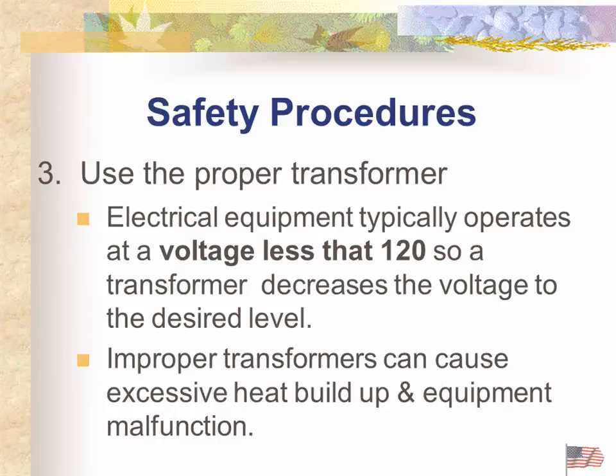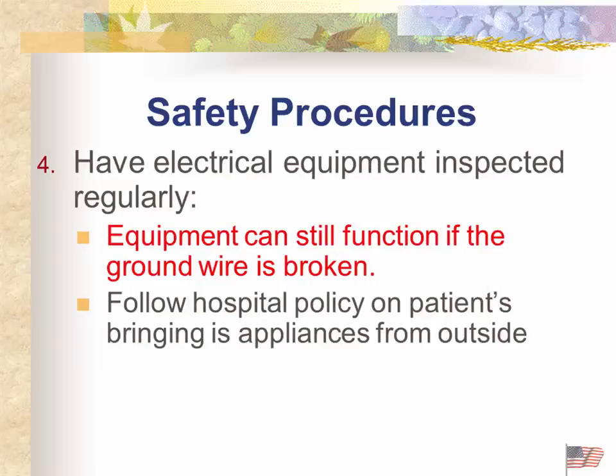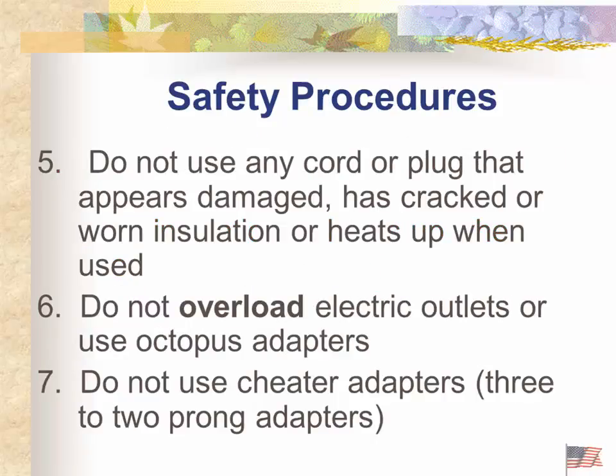Use proper transformers. Most of our stuff operates at 120 volts, so transformers can be used to decrease that. Basically, use the proper equipment, proper plug with the proper equipment. Have it inspected, and again, that's part of the hospital's policies. Biomed will come around every 6 months usually. And if it looks like it's damaged, don't use it.